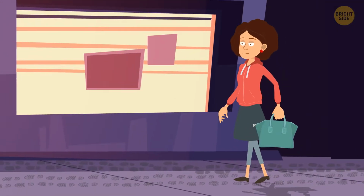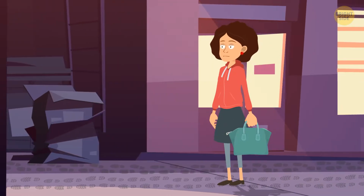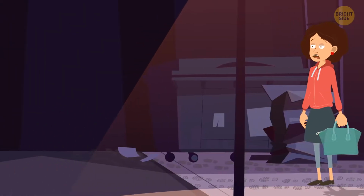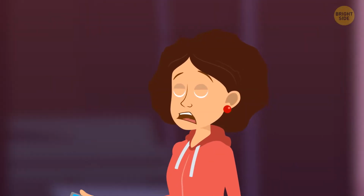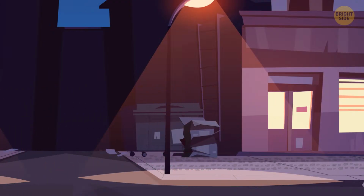Dora was on her way to work. When she was passing by a dark alley, she heard a loud scream. The woman came a bit closer to check it out. Someone was shouting, "Help! Help me!" But as soon as Dora saw the alley, she immediately called the police and ran away. Why?